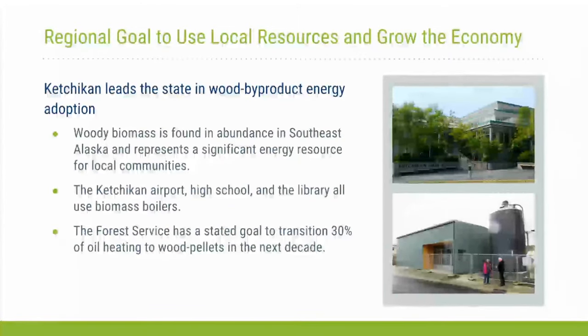For regional goals, as you can see from the slide, there are several facilities in the Ketchikan area that have made the switch to biomass as their primary heating source. I think this is exciting for sustainability reasons, and I hope that the trend continues. If it does, it'll only continue to strengthen the local economy and ensure that our source for pellets stays strong well into the future. Go ahead, next slide.